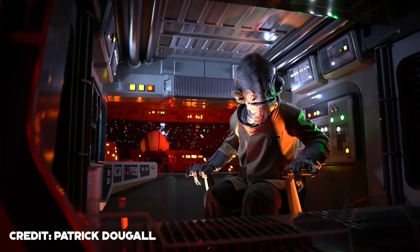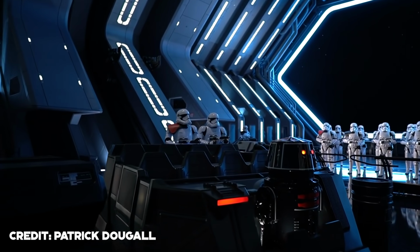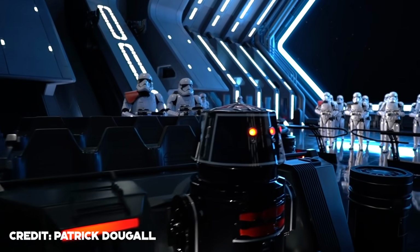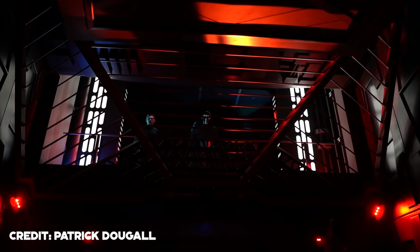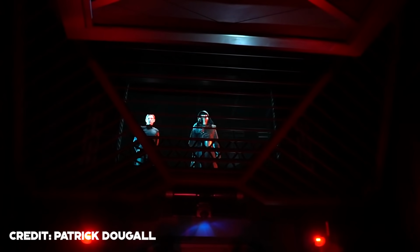But it's not long before it's intercepted by a First Order Star Destroyer. The doors open where you're greeted by First Order officials. Then you're quickly taken down the hallways into detention cells. Here you'll encounter Kylo Ren, who along with General Hux interrogate you.